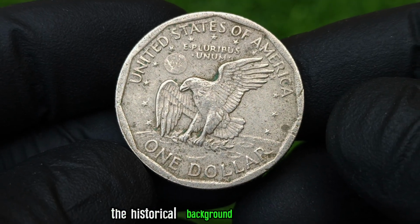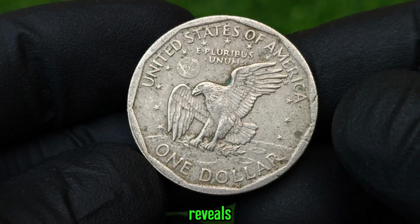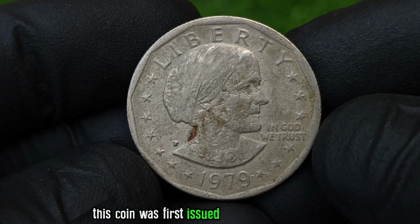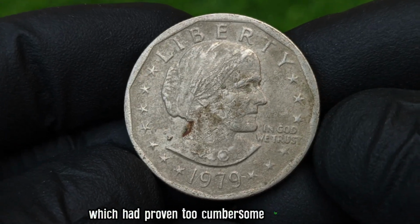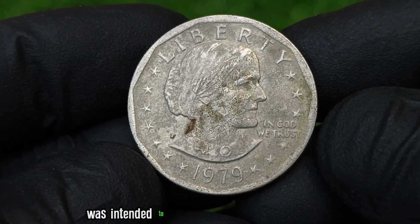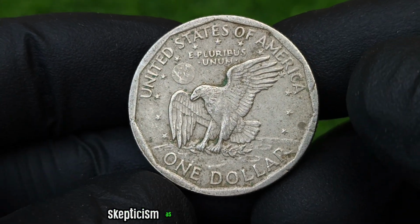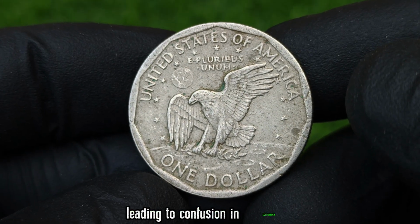The historical background of the 1979 Susan B. Anthony dollar reveals why it holds such a special place in coinage history. Struck at the Philadelphia Mint, this coin was first issued to replace the larger Eisenhower dollar, which had proven too cumbersome for daily use. With its smaller size, the Anthony dollar was intended to be more practical for circulation. However, its release coincided with a period of public skepticism, as many found its appearance too similar to the quarter, leading to confusion in commerce.